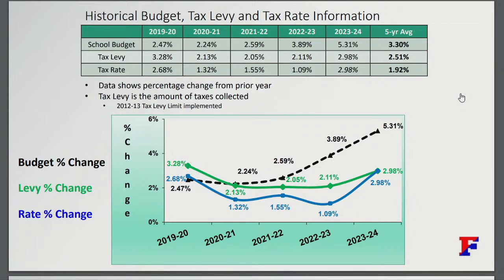In 23-24, because we're utilizing the 2022-23 assessment base until that becomes final in the summer, right now they're projected at the same increase percentage of 2.98. However, you can see historically that once the tax base is set and the tax base grows, that has an inverse relationship on the growth of the tax rate itself. So we would expect with a growth in tax base that the rate increase would actually fall underneath the 2.98%.